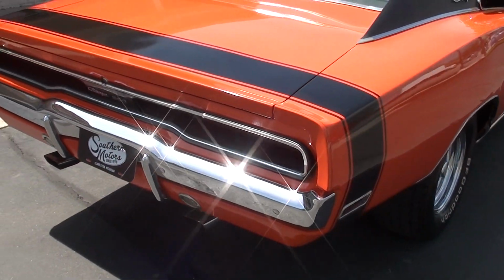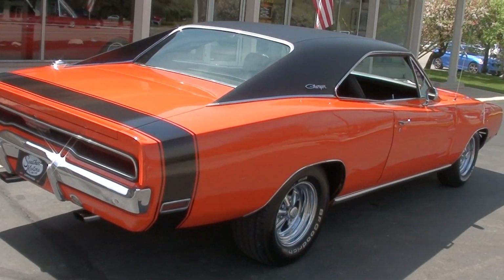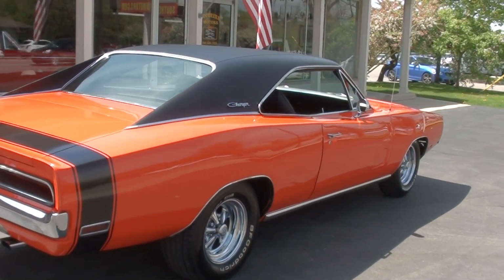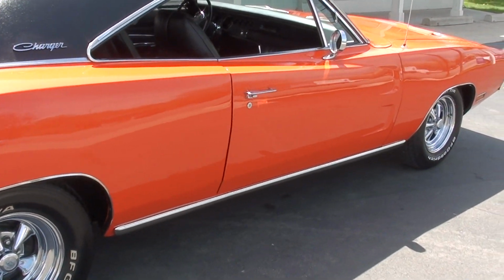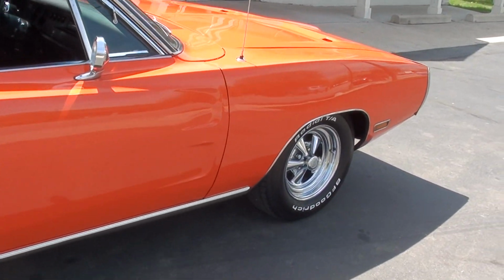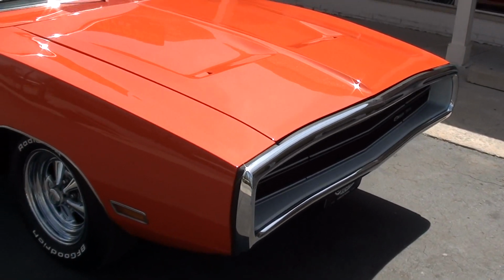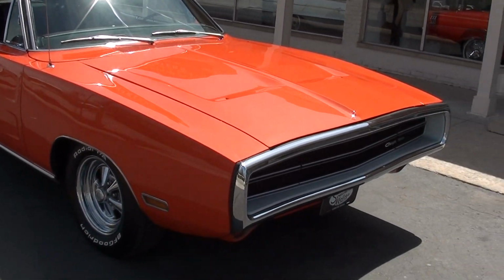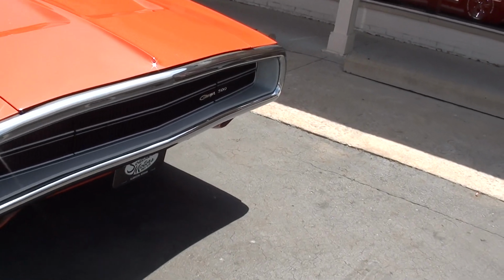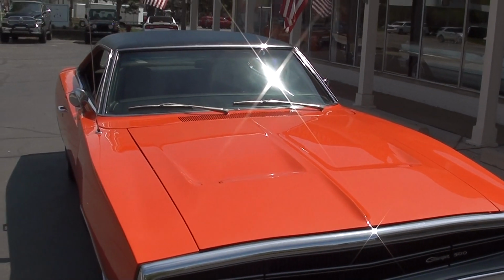727 torqueflite automatic trans. It's got the 8 3/4 rear end. It's got a great looking set of 15-inch Cragar SS wheels with BF Goodrich Radial TAs all the way around it. Nice car. And these cars, guys, without a doubt, are the hardest cars for me to get my hands on. These Chargers, people love them. Extremely popular. The collectors love them, and they are very hard for me to get my hands on.